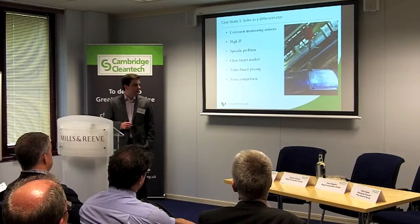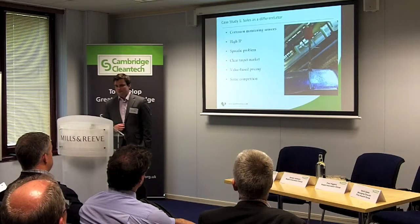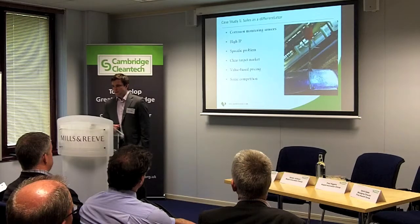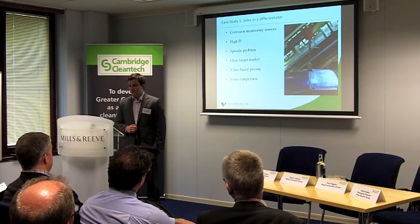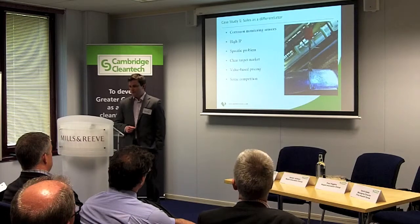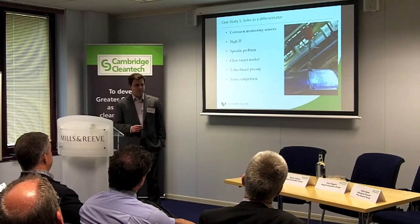Permasense essentially does that thing on the left-hand side. It's a sensor for measuring corrosion rates in oil and gas pipework. Spin out of Imperial College, and a company we've been working with for a while. Definitely high IP, well protected. It has one problem that it solves. It solves the problem of determining the corrosion rate in oil and gas pipework.